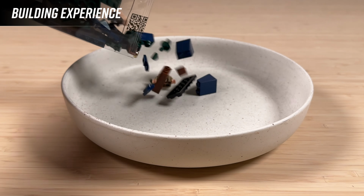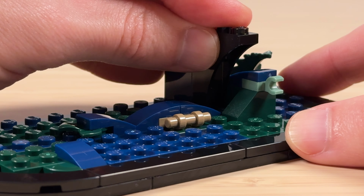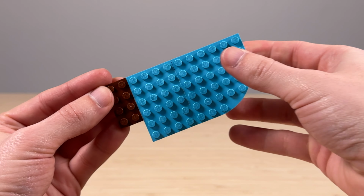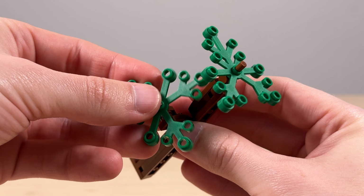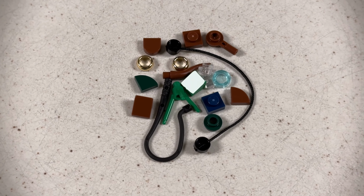The build took me about 20 minutes to complete, and while there's obviously nothing mind-blowing technique-wise, it was a nice palette cleanser after building the Shire set. You start off by building the black base that serves as the riverbed, before moving up to the water surface, where you also build out a small section of the shore. After that, you finish the build with a very skinny tree and a strange little boat. But once you are done assembling the set, you should end up with these extra pieces.